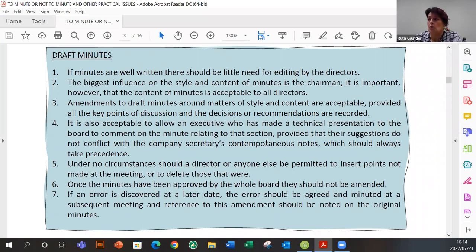those that were. Once the minutes have been approved by the board, they should not be amended. If an error is discovered at a later date, the error should be agreed and minuted at a subsequent meeting, and reference to this must be made, but no amendment can be made on the original minutes. Now, I must say, I'm extremely precious about my minutes. I don't like people making changes to my minutes.